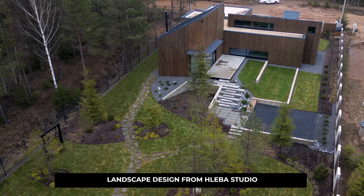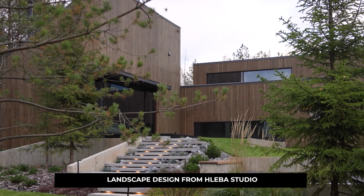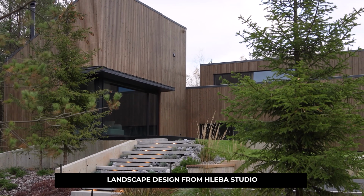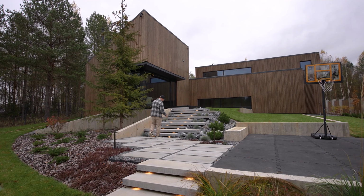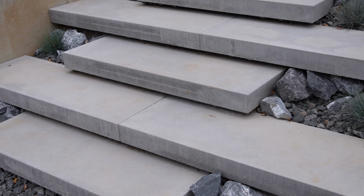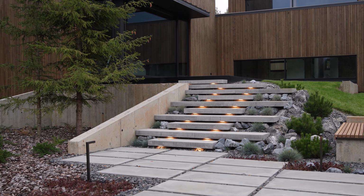And of course, the landscape design here deserves special attention. It's crucial to place this minimalist architecture against a rich landscape. Here I think it turned out brilliantly. Just take a look at this stunning floating staircase. There are decorative stones and plants of various colors here.